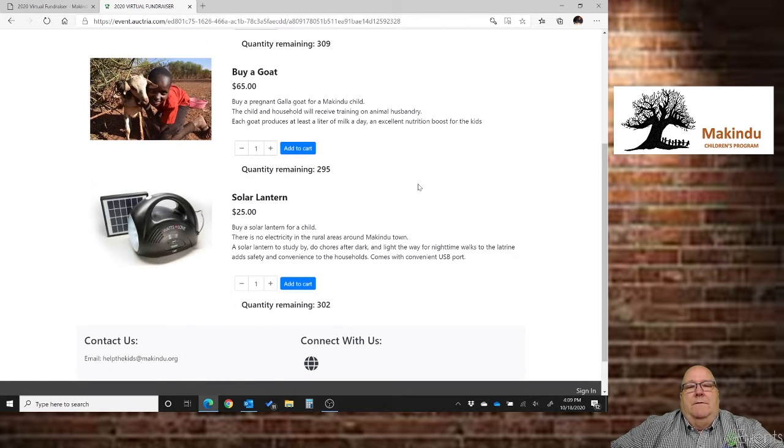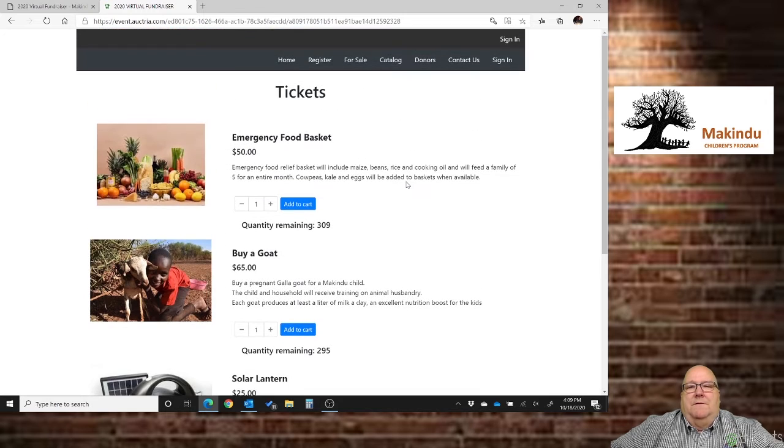And you won't have to worry about house training it because it'll be in McKindu. And then also we have solar lanterns available that are very, very important for the kids in their homes when they go home at night.